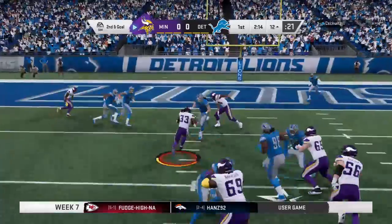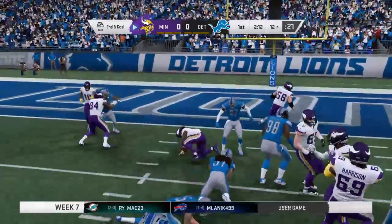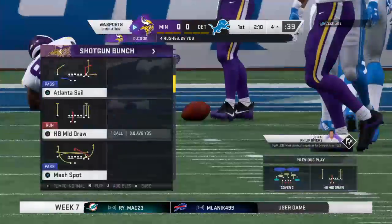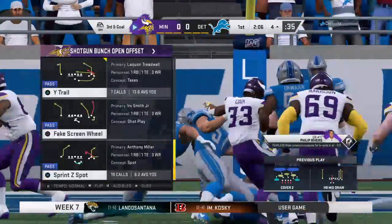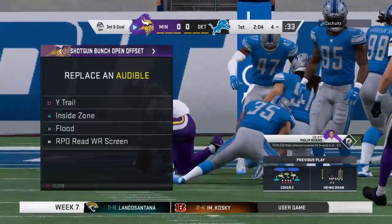On 2nd down now, it's Cook. And able to get him inside the 5 here, just inside the 5 to about the 4. A nice run there, 8 yards, moves him much closer to the goal line now for 3rd down.